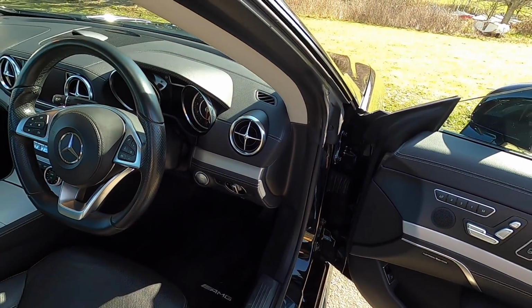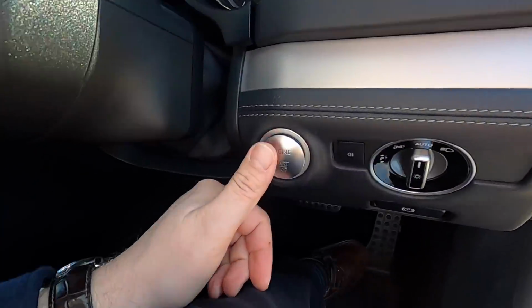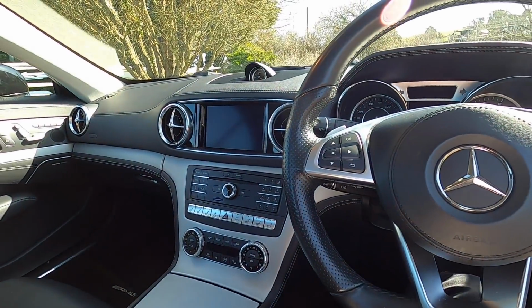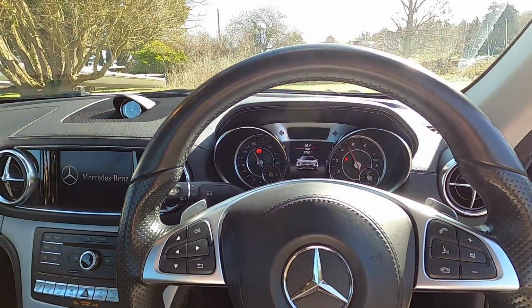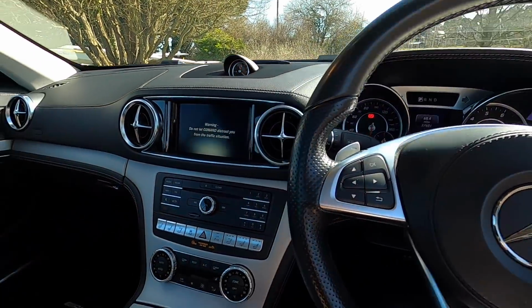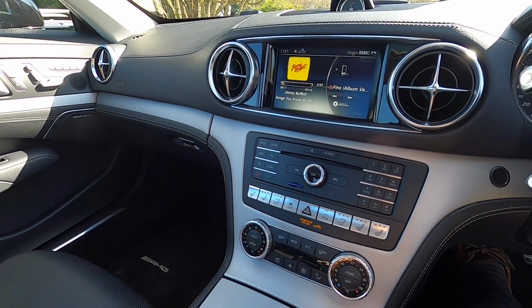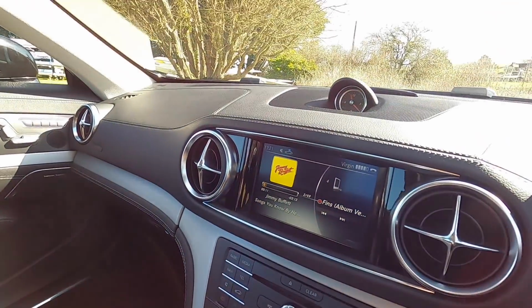But what else did the guy add to this one? Well, it has keyless go, so there's no key to start the car. You just get in and touch that. As long as the key is in your pocket, it'll start. And in fact, if I turn the ignition on, I can show you a couple of other things on here. Another extra that this one has is dynamic seating. So if we look here, this little button, if I push that, you'll see it on display.